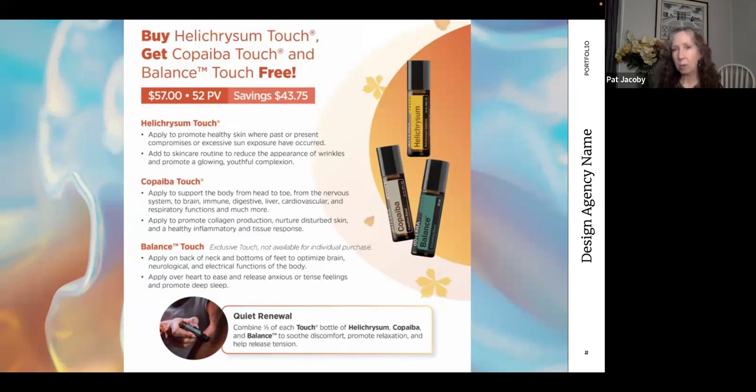But with the roller bottle, you could just put this on the back of your neck. You could put it on your back, right? If you're having a little discomfort there. If you're having discomfort with your feet, maybe your feet are bothering you, you can put it on the bottom of your feet. So, the copaiba is great for so many things.